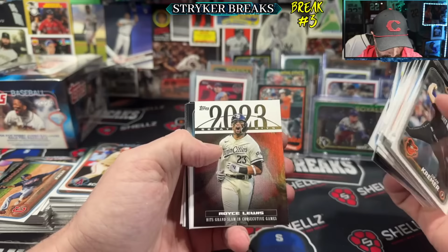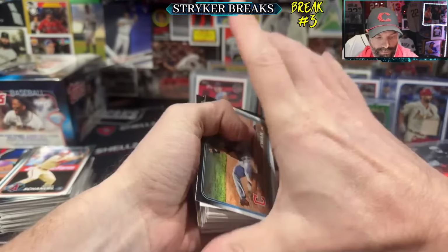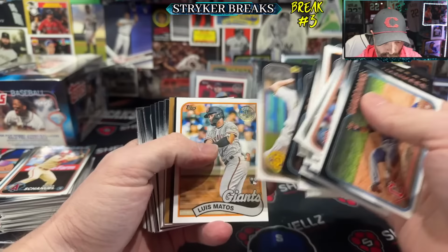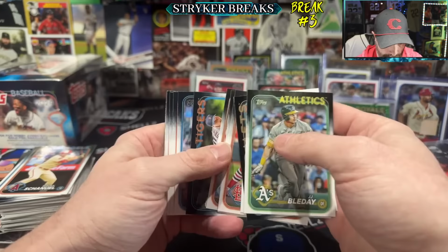Royce Lewis, Jason Dominguez, Ken Griffey Jr. Look at that hair. Woo! Willie Mays. Gold coming up. So we got Luis Matos. And then a gold Ryan Mountcastle. Frank Thomas. Home run challenge Bryce.